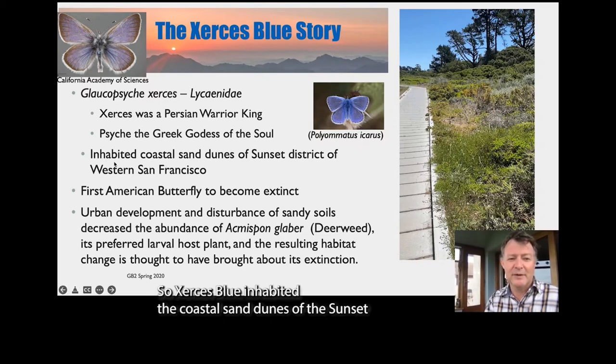The Xerces Blue inhabited the coastal sand dunes of the Sunset District of Western San Francisco.